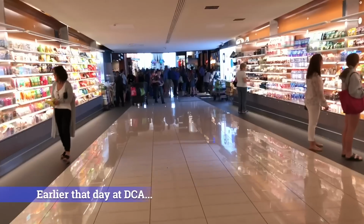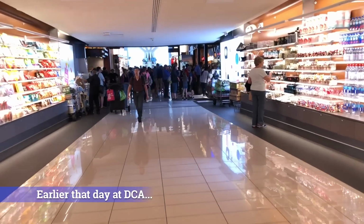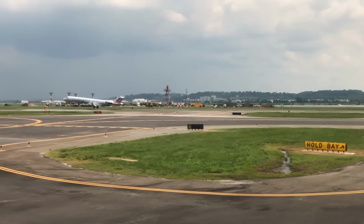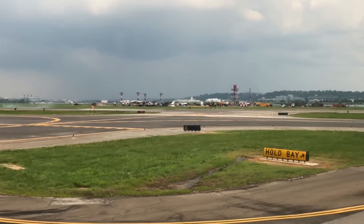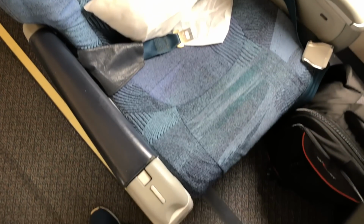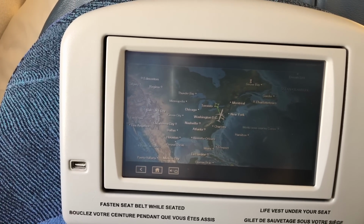The whole trip actually started at Washington's Reagan National Airport, known as DCA. There I boarded an Embraer E175 jet operated by Air Canada Express. In it, they have those cozy seats, at least in business class, and also a touch-capable entertainment system.